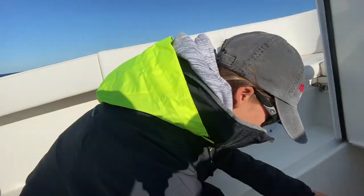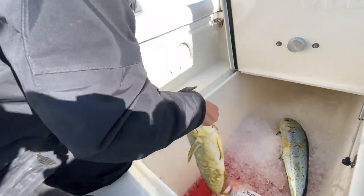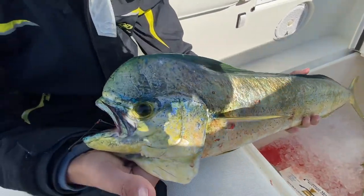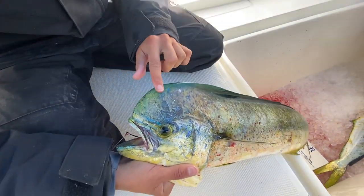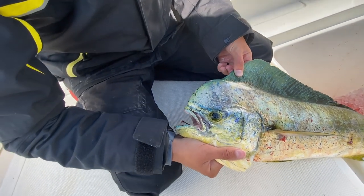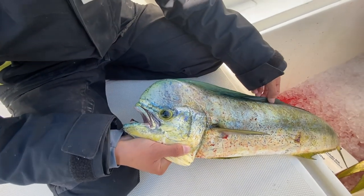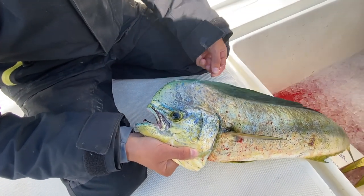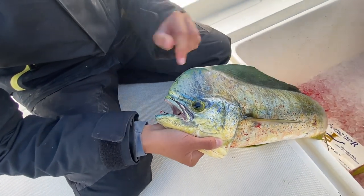All right, let's look at these fish. We caught a bull and a cow mahi. I'll show you the difference between the two. Okay, ready? So this is a bull, and a bull is a male. If you look, he has basically the square head. I think these fish are really cool because they change colors. You can see the blue specks, the yellow, the green. When these fish feed, they're hungry fish. So, bull, you see the head, right?